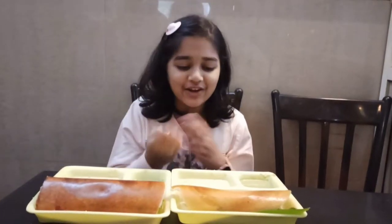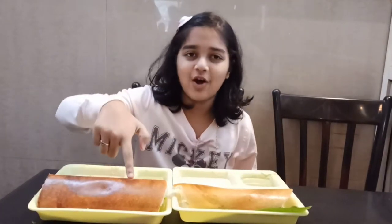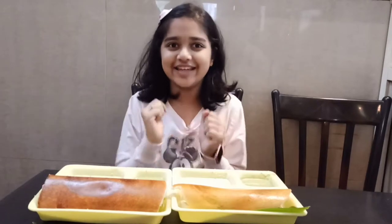So guys, we got our masala dosa. This is the butter masala dosa and this is the normal masala dosa. Let's dig in.